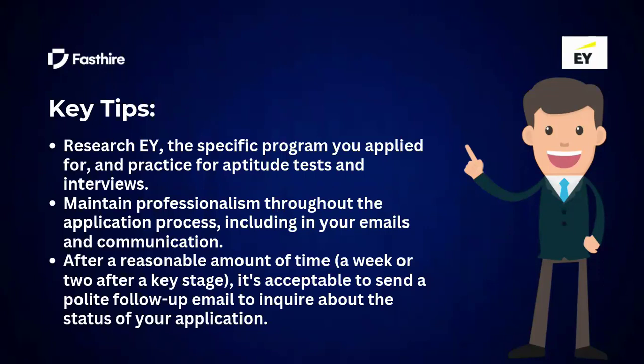The next thing is to follow up. If you are thinking that you have waited too long for any feedback in each stage, just follow up with a polite email just to inquire about the status of your application. That is normal.